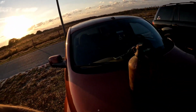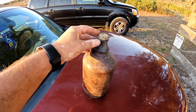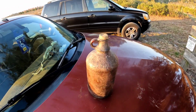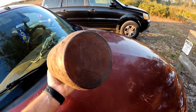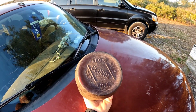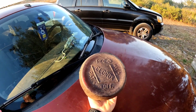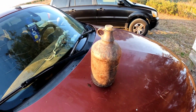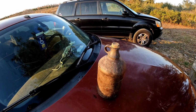So, good find of the day. Pulled up the Clorox bottle, still has the lid intact on top of it, which is kind of cool. It's a 1 gallon size. Embossed on the bottom, Ohio, and a glass company made this bottle for Clorox. We'll get an accurate age on it. I'm thinking it's 1930s, but I'm not 100% sure yet.